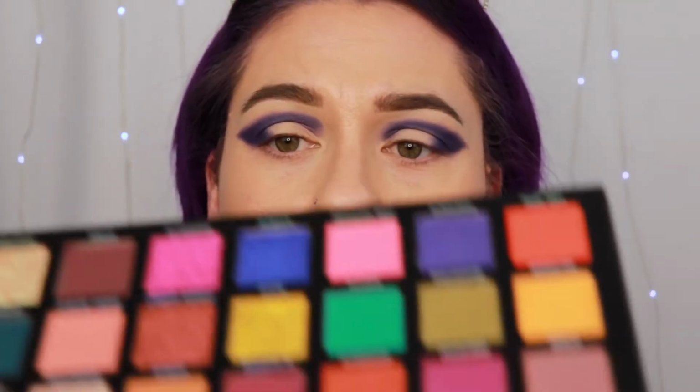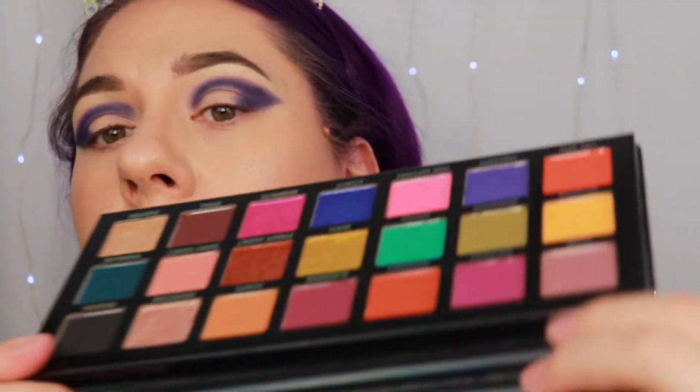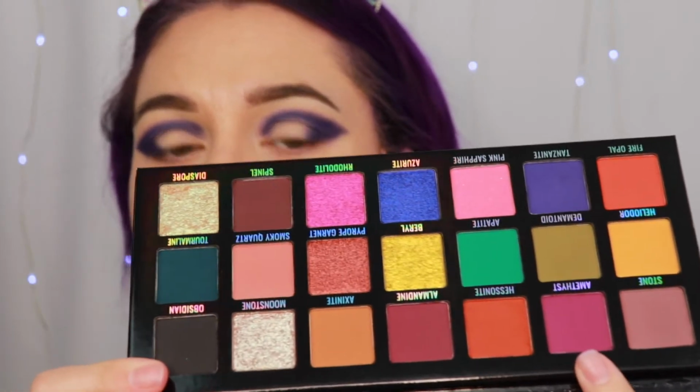Okay, so I think I'm happy with where that is right now. And again, the pigmentation on this is really not bad. And I don't really have any kick up in the pan, so to speak, and I haven't got any fallout on my face at all as of yet. Next up, I am going to pick up this shade here. I think I'm going to use the shade Amethyst, this shade right here. And I'm going to use that to blend out.